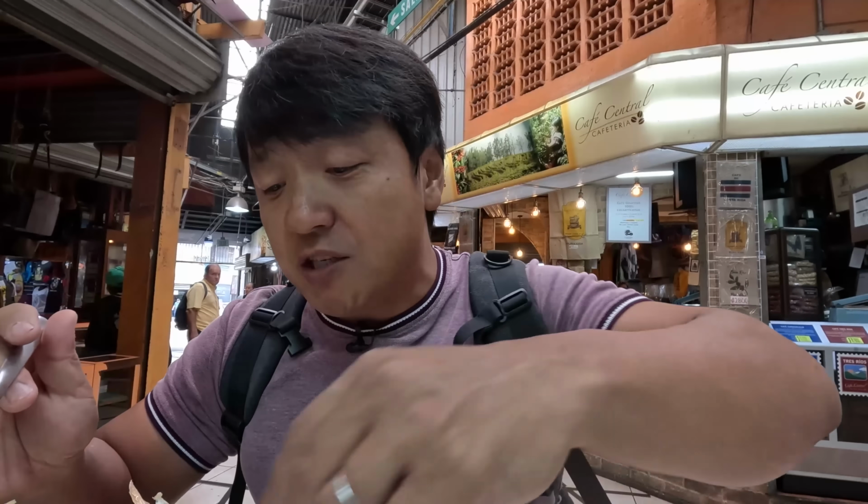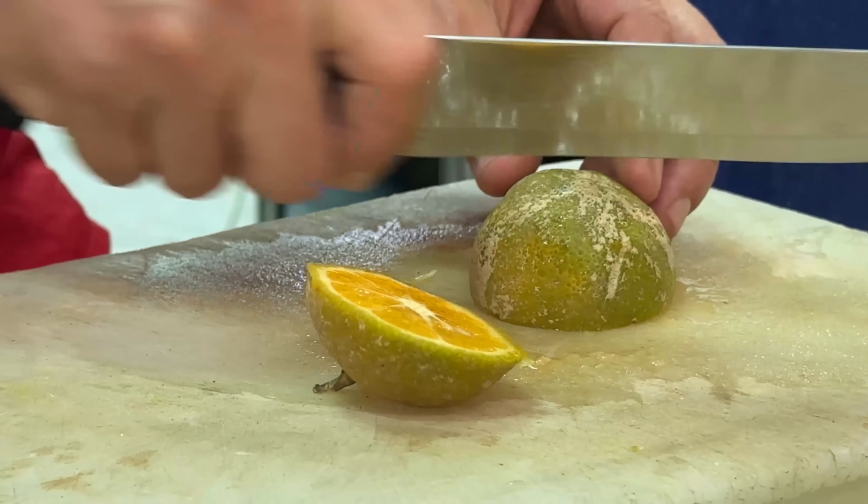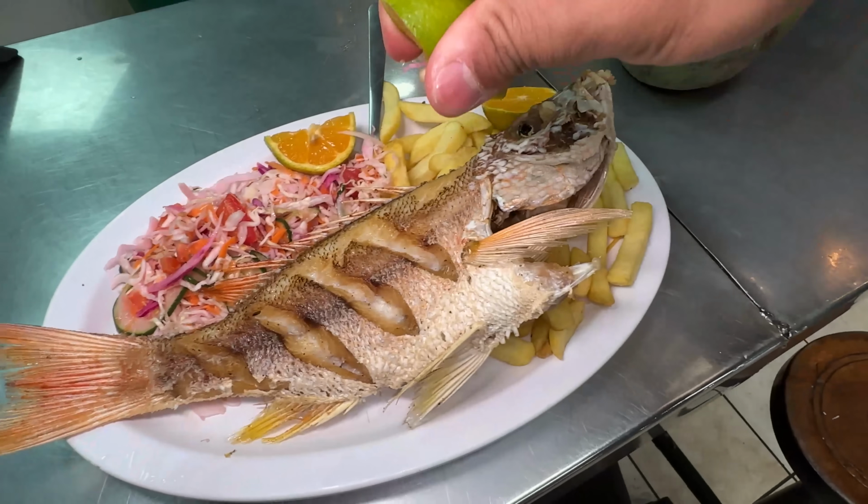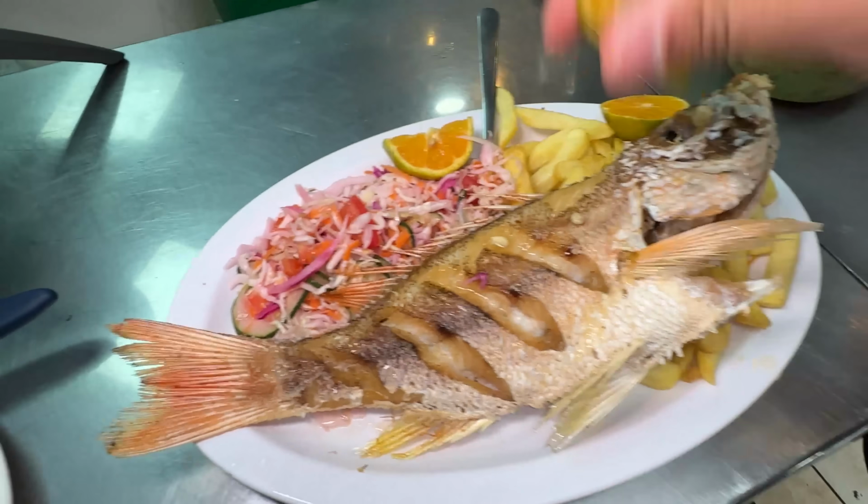Plus, with a splash of this local lime called an orange lime, and the juice tastes like a mix between a lime and an orange. Splash that on the fish, and that's all you need for a ticket to Flavor Town. I mean, this is a local breakfast for the ages. I'm gonna get to eating before my fish gets cold. See you in a bit.